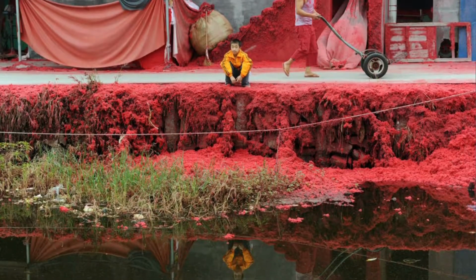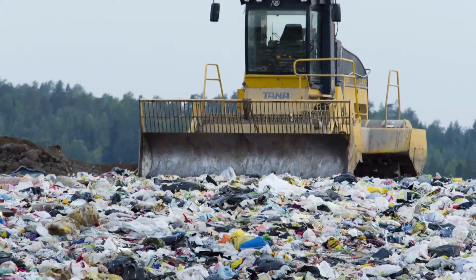And the two biggest questions: what happens to the clothing at the end of the season that doesn't get sold? And what happens when we are done with a piece of clothing in our wardrobe? I feel like we all know the answers at this point.